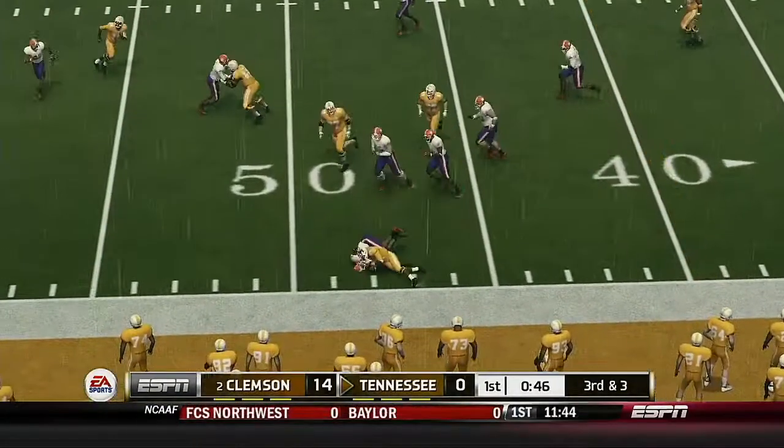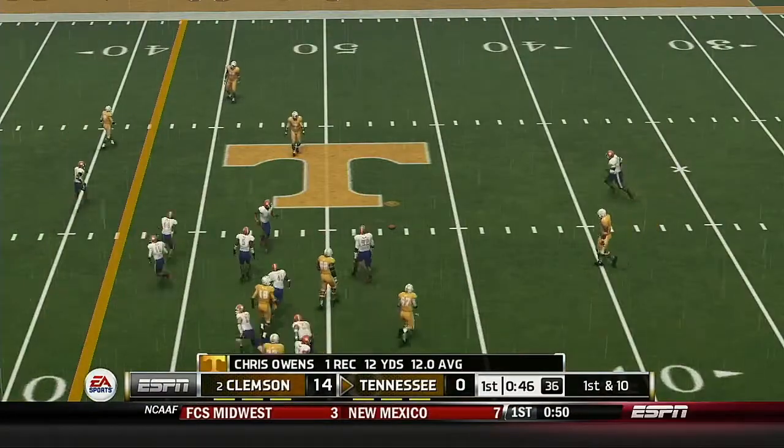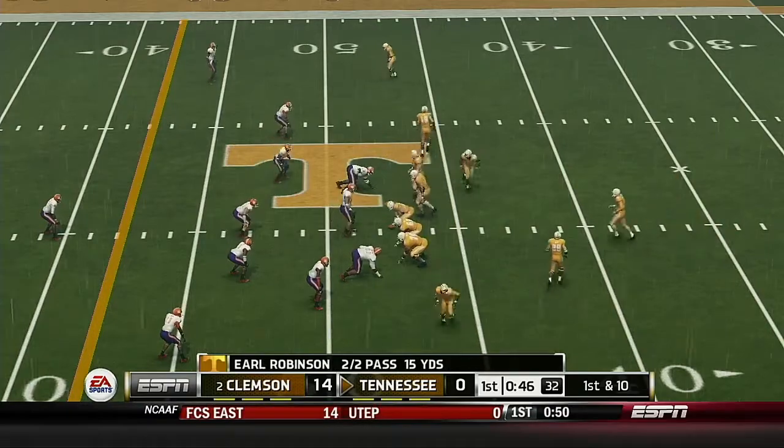Screen pass. He's got his halfback. And he's tackled around the 47-yard line. Nice job here by the quarterback of putting some air underneath this pass and letting his receiver catch up with it for a nice gain.